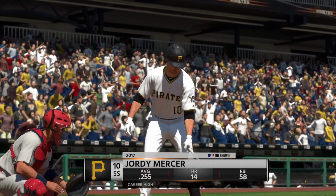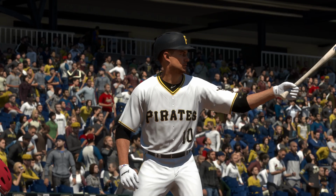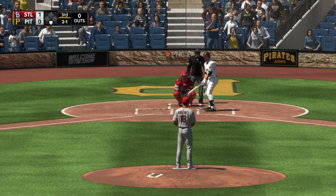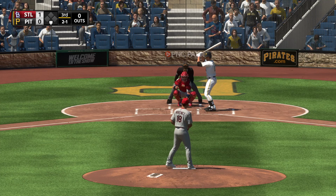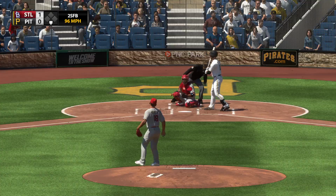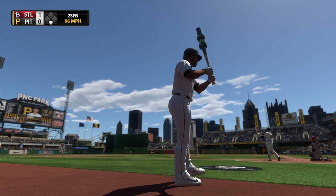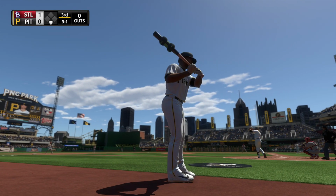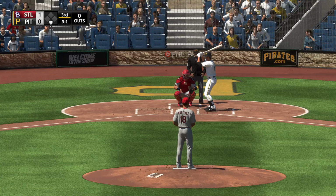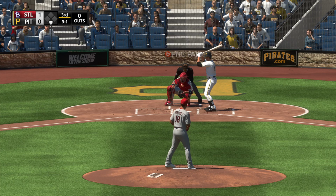Here's Jordy Mercer now. His head-to-head numbers against Carlos Martinez: he's got 8 hits in 27 at-bats. He's also gone down on strikes 5 times. 3-1 the count to the Pirates shortstop. You can bet they'd love ball 4 here. That gives the pitcher on deck an obvious bunt situation to move the runner into scoring position.